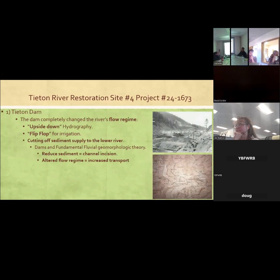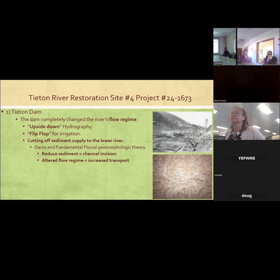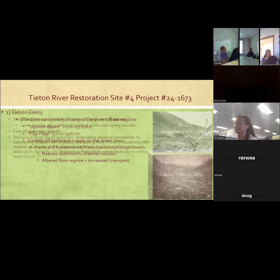So Tieton Dam, as we all know, dams do horrible, horrible things to rivers. Upside down hydrography, flip-flop irrigation in the late summer. So yeah, the flip-flop is its flood season of sorts. They cut off sediment, just fundamental fluvial geomorphology: reduced sediment, channel incision, altered flow regime, increased transport. So the Tieton River is basically a bunch of cobbles, boulders, very small pockets of spawning gravel.